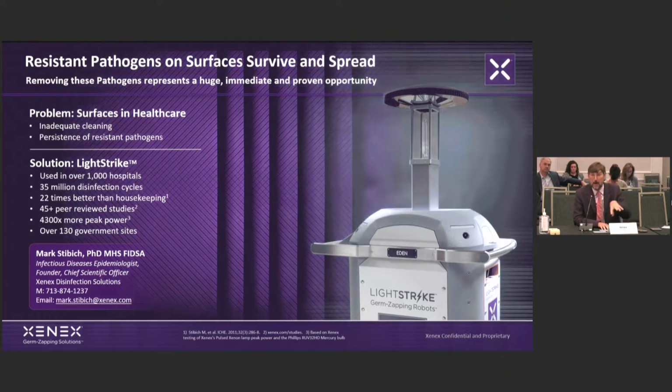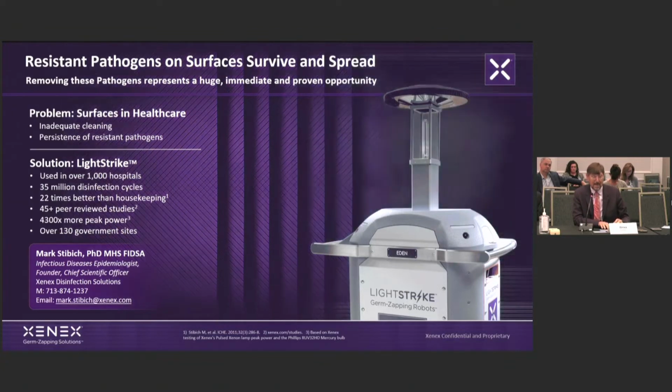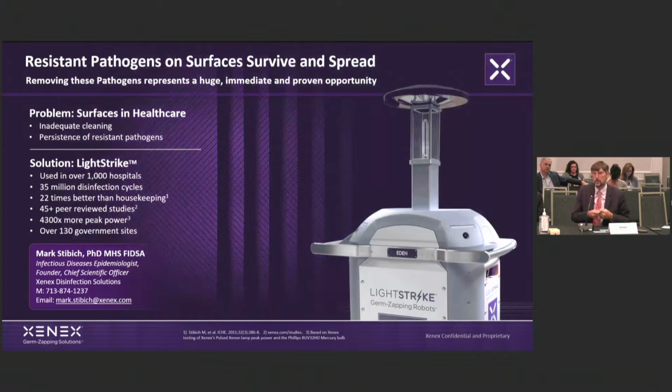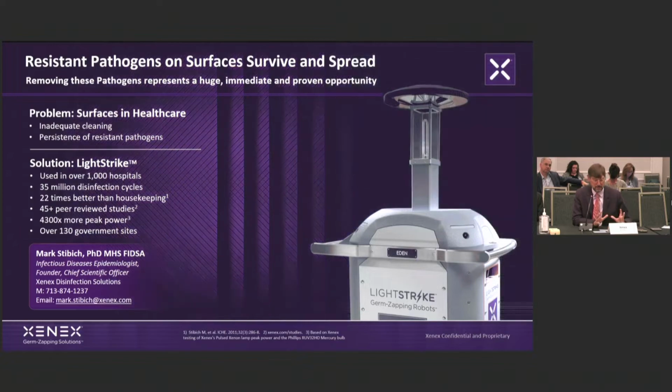It takes 5 minutes per position. So a typical hospital room, 5 minutes on one side of the bed, 5 minutes on the other, 5 minutes in the bathroom. We've really incorporated that with the workflow of the EVS workers so that it can be implemented well. I'm very concerned about resistance, so we've done those tests. We've been able to go 25 cycles out to show we're not going to create resistant organisms. We also know we're not going to damage the materials in the hospital room.